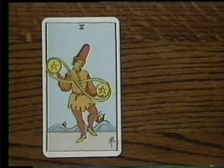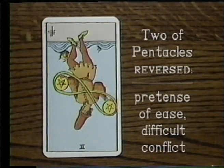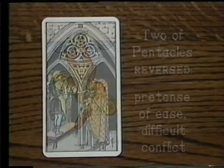The Two of Pentacles shows a man juggling two pentacles connected by a crossed continuous band. It signifies a facility for dealing with a changing situation, despite the resulting difficulties. The reverse represents a pretense of ease, covering the inability to handle conflicting forces.